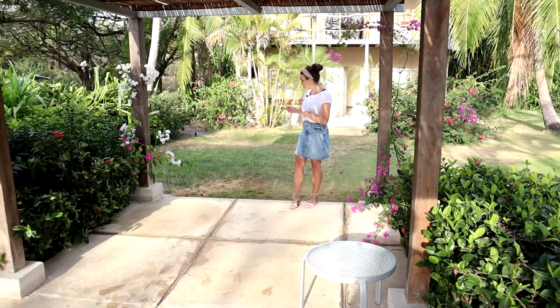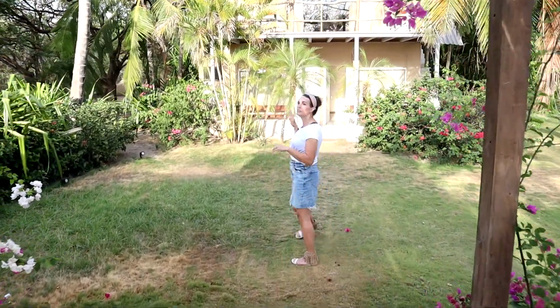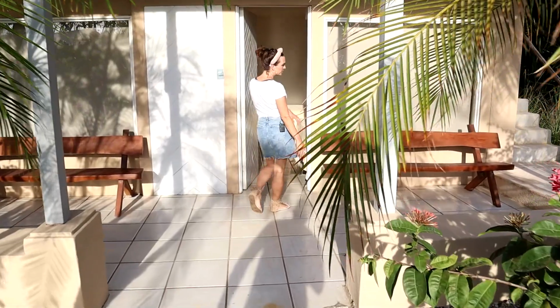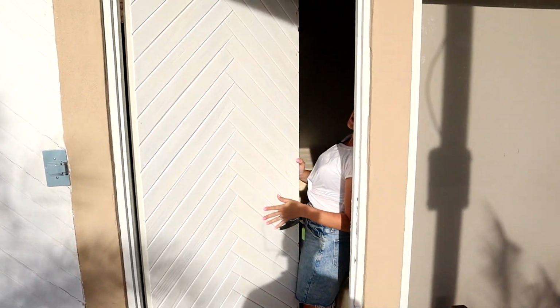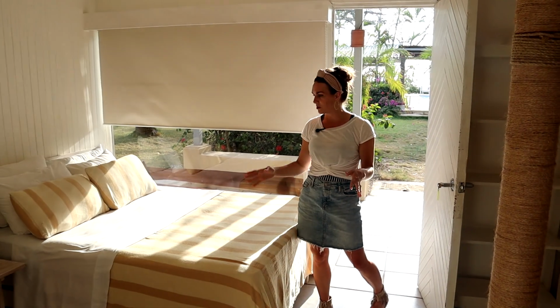Just off the other side of the pool is a guest house, which is actually really cool and nice because there's a ton of space over here as well. There's 2 levels. On the lower level, first we have these really cool handmade benches I love just outside. And even look at this door with that herringbone detail, so fun. Inside, there's a bunch of beds in here too.